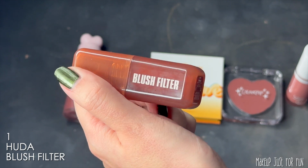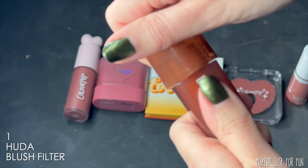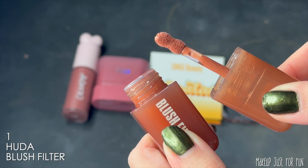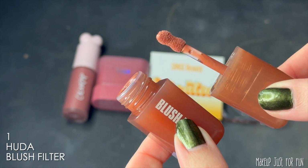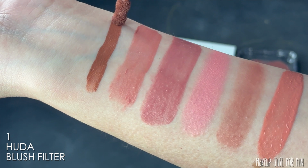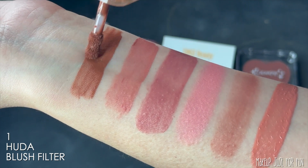When the blush filter line originally dropped, I loved them and gave it rave reviews. I was really, really hoping that we would get more colors. And then for holiday, I got my wish. So here's me putting that out into the universe again. We need even more blush filter colors. Let me just put that on YouTube now so that maybe we can manifest more blush filter shades in 2025.